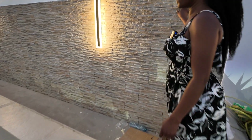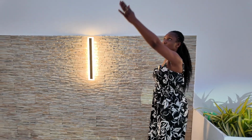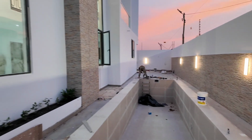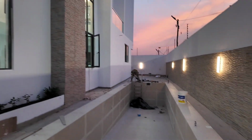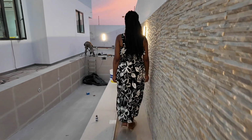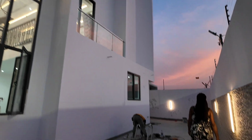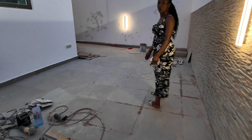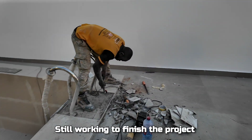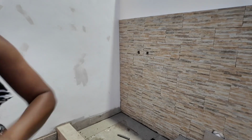And then you've got this beautiful wall here, this tile. There's stone tiles on the wall, and you get it on the house, on the pillar of the house as well. So here they're starting to set up the outdoor shower, so you'll be able to wet yourself before you head into the pool.